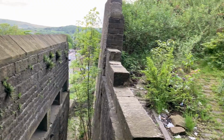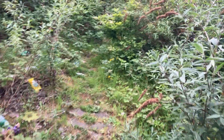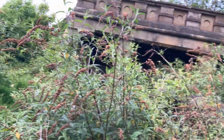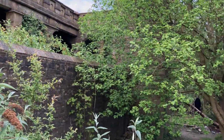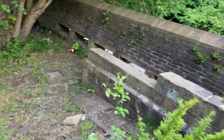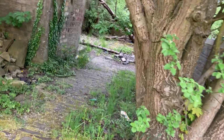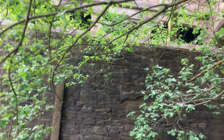Good condition. Very old pathway leading up into the bushes. Nice lovely spot. Roadside. We've got about another four locations to go to after this, so this is just going to be an absolute packed video.